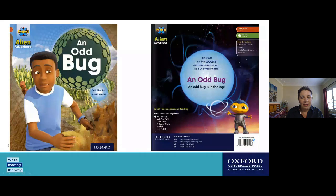We'll have a closer look at one of the Alien Adventures books called An Odd Bug. Just to walk you through, the front cover of the books can always be a great source of discussion with students, as with any book. What do you think this book is about? We can see that Max has his watch on and has shrunk to the height of blades of grass and leaves.